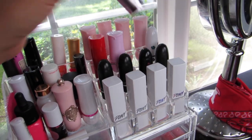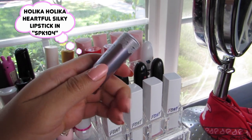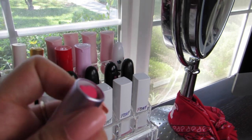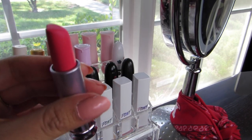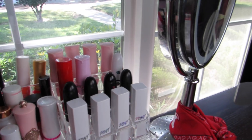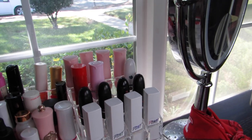So right here is one of the Holika Holika Heartful Silky Lipsticks. I'm trying this out. This is the first one I've tried of these heart-shaped lipsticks from Holika Holika, but isn't that so cute? I believe it's kind of a semi-matte finish, so it's not super glossy, but it's not super matte.